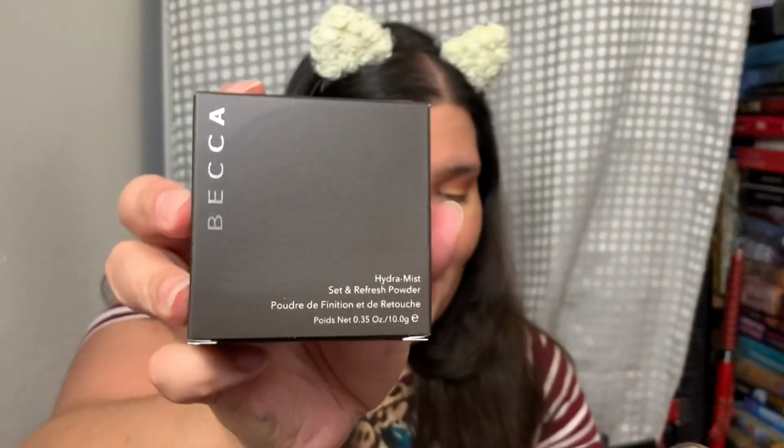Okay, first thing I've got is the Becca Hydra Mist Set and Refresh Powder. This weightless powder sets and refreshes makeup for a silky, smooth, and visible finish. Formulated with 50% water and glycerin, this powder creates a mist-like sensation on the skin for a seamless finish and comfortable feel. MSRP is $39.